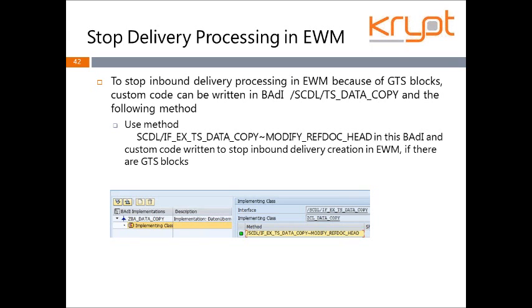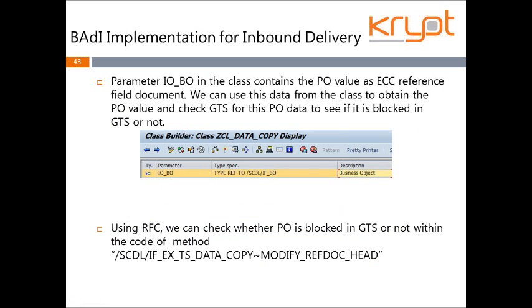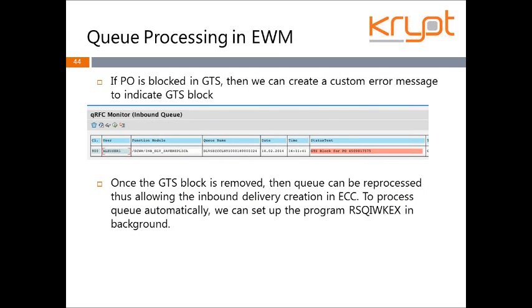So we use some custom code and we go back to GTS, check if there is a GTS block, and if it is there, we stop the inbound delivery, and we block the inbound delivery from further processing in EWM. Again, this slide gives you some technical detail behind how we blocked it. So we start from EWM, go back all the way to GTS, check, and if the PO is blocked, then we come back and then we stop it in the queue that goes to EWM.